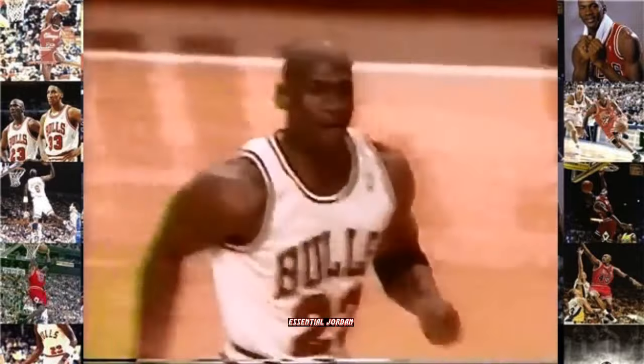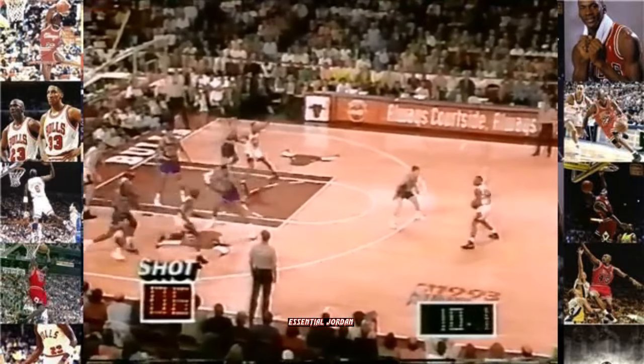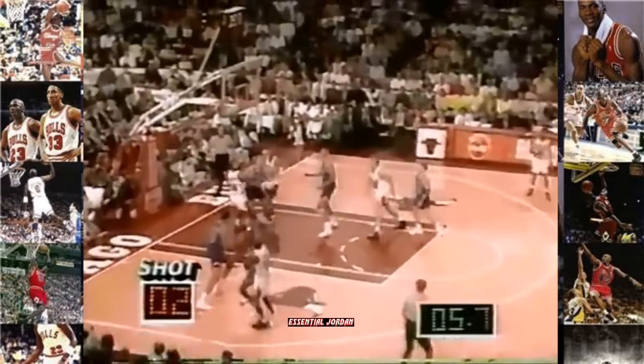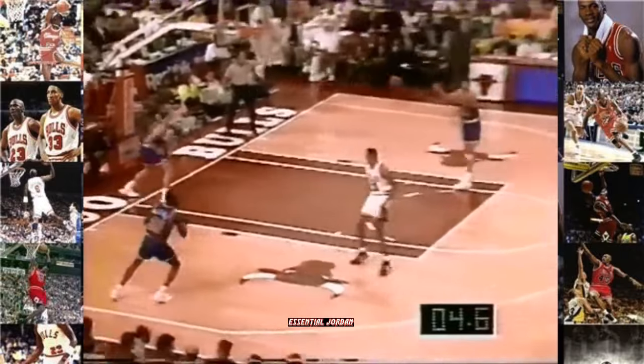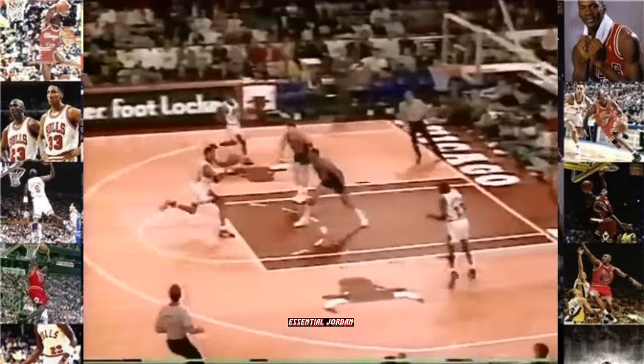I mean, it seems every time you blow an opportunity. 5 seconds on the shot clock. 3. Jordan over Wilkins. 13 for Michael. Rebound Cartwright. He has Jordan out in front. Pippen down the middle.